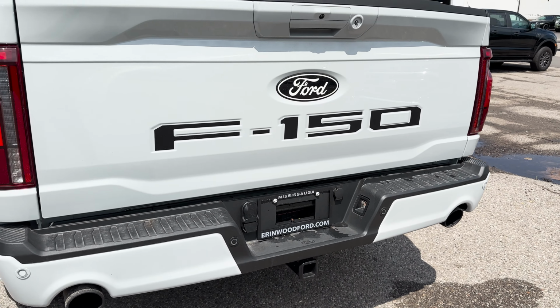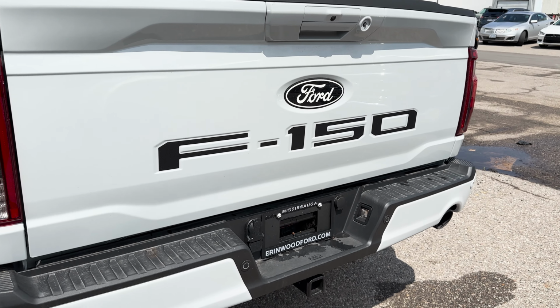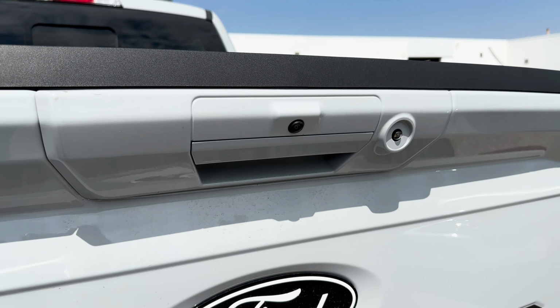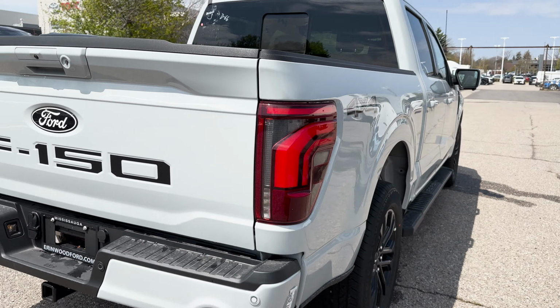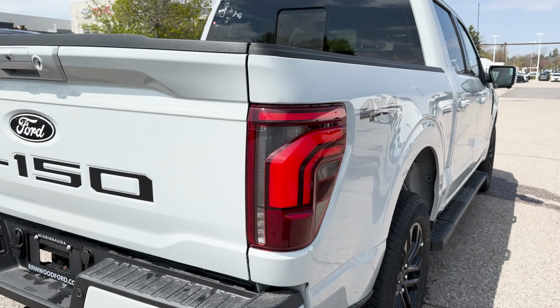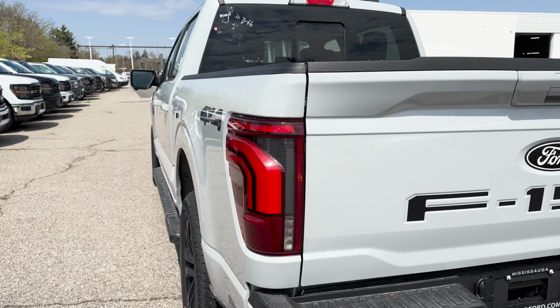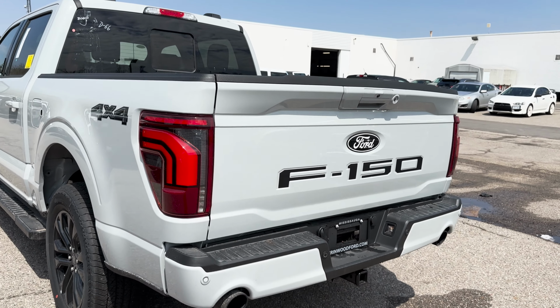Over on the tailgate, you've got the massive blacked out F-150 lettering, and again with the black Ford badge right above it. And up by the tailgate handle is the camera and the light. Just like the front lights, the rear LED taillights also have been changed and definitely stand out and are more sleek looking. And if you look closely, these lights kind of have this black smoky look to them, which again is a part of the black appearance package.